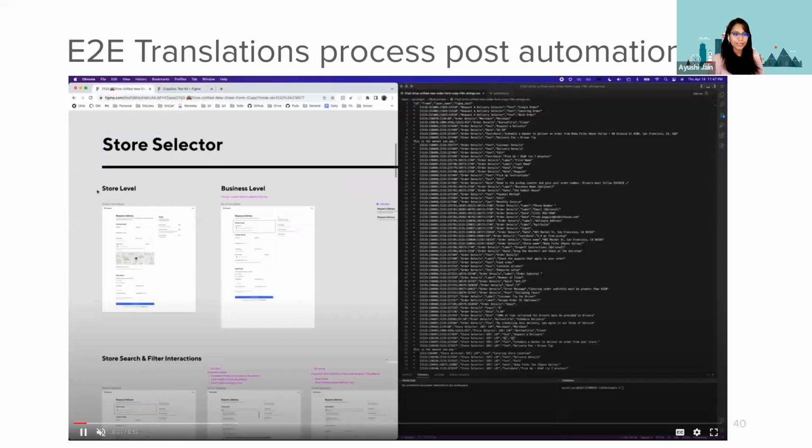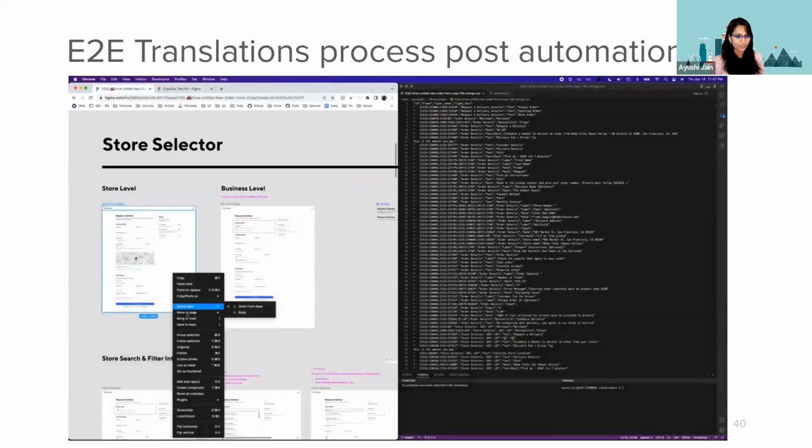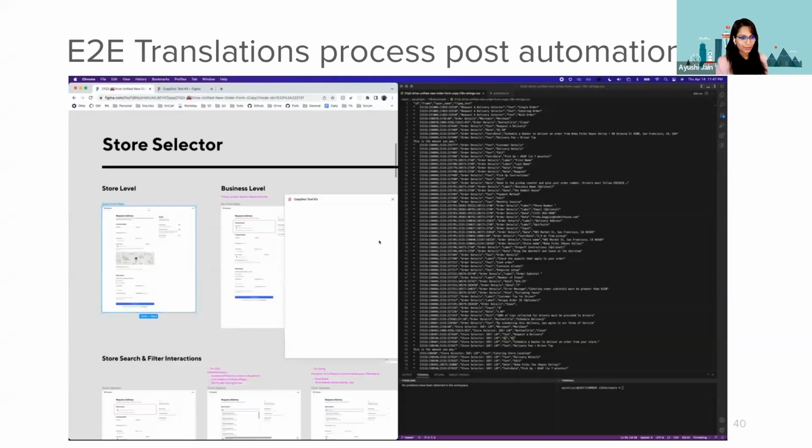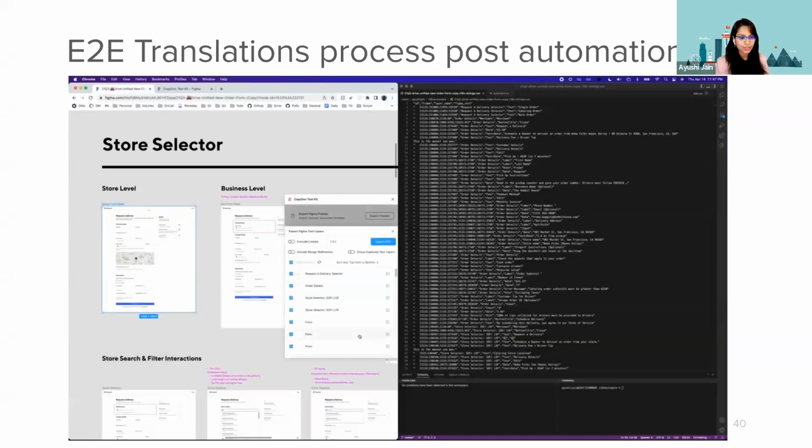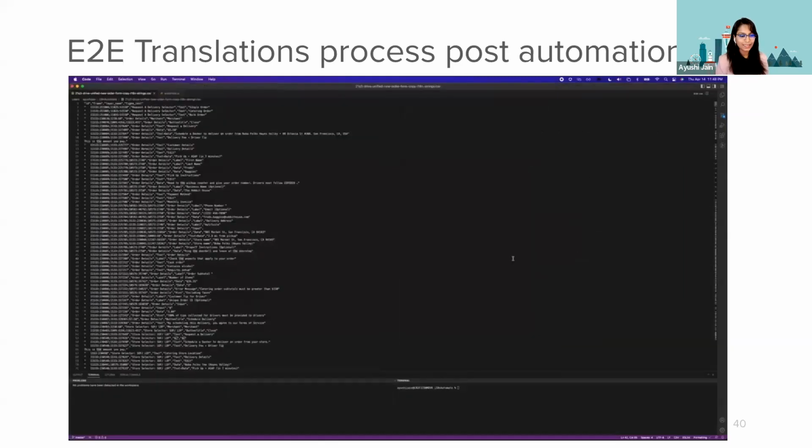Here we'll see how this whole automation process works end-to-end, from design to engineering. On the left side, you'll see that we have Figma mockups. I'm using a community plugin here called copy.textkit, which is used to export all of the Figma text layers into a CSV file. On the right side, I'm showing the CSV that it will download. I've already downloaded it here.